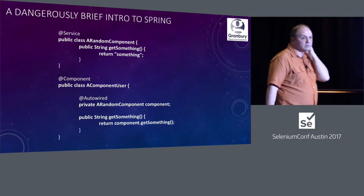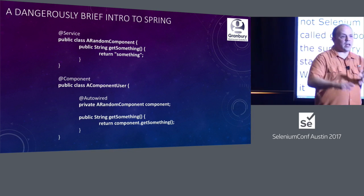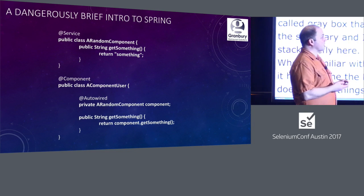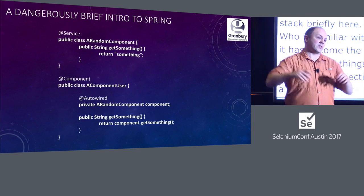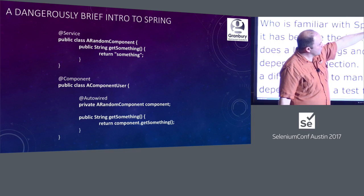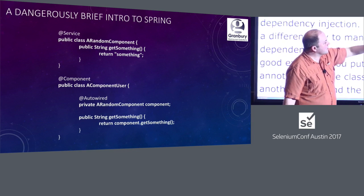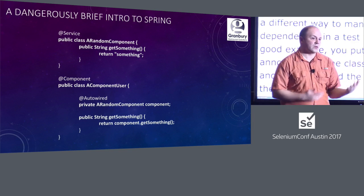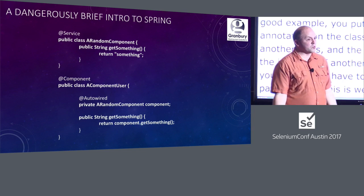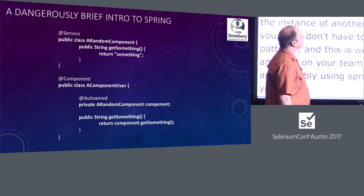How many of you are familiar with Spring? I love Spring. It's become sort of the kitchen sink in Java. It does a lot of things that maybe you don't need all of it, but at its core, Spring is dependency injection. And I like it because it's a different way to manage page object dependencies in a test framework. This is a good example: you put a service annotation on a class, you put a component annotation on another class, and the auto-wired annotation will go out and find an instance of that other class and wire it for you. So you don't have to manage factory patterns or anything like that. And this is really well established. Anybody in your team that does Java, there's a good chance you're probably already using Spring. If you're not using Spring, you're probably using something like Dropwizard or Guice, which is going to have some similar things in it. So Spring is great.